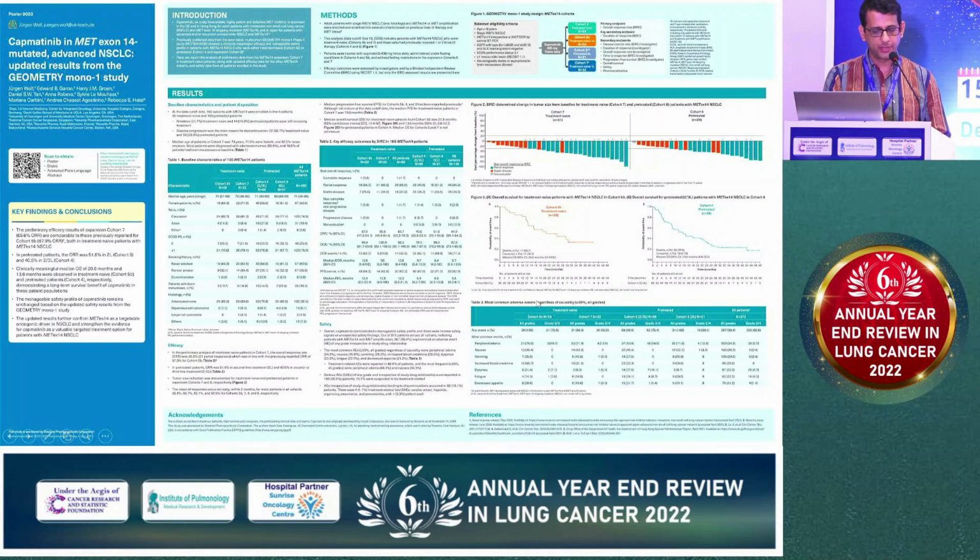If your patient can afford it, this is a good treatment to give either upfront or after chemoimmunotherapy.